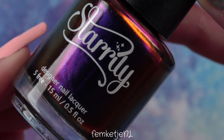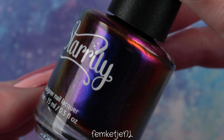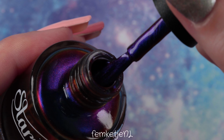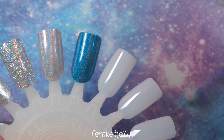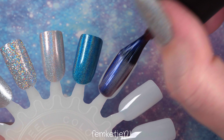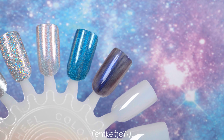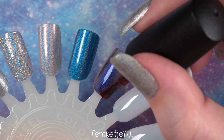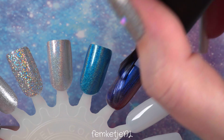So this next one is called Raven, and it's a multi-chrome kind of color. I don't feel like it's a duochrome because I see more than just two shades whenever I tilt the bottle, but it is a really, really gorgeous one. It's like a purple towards a coppery red towards a little bit of gold. It is such a cool polish, and I was pretty much surprised with how well it actually covered. It has a really nice coverage, even on the first coat.